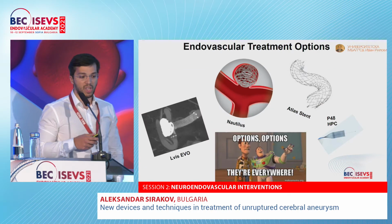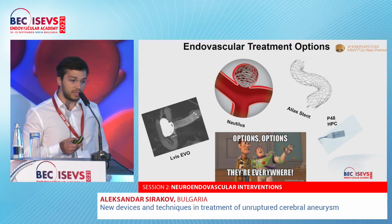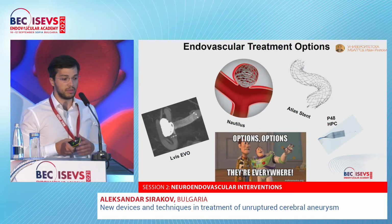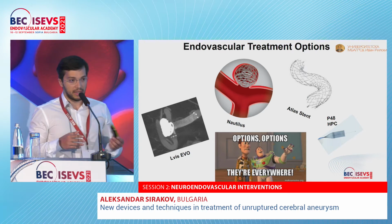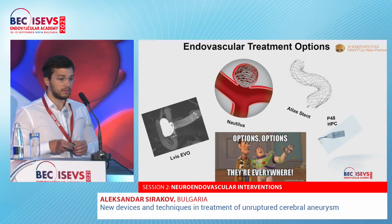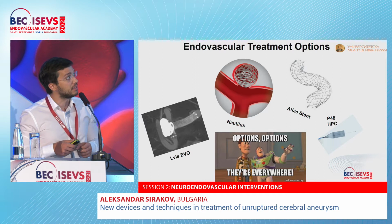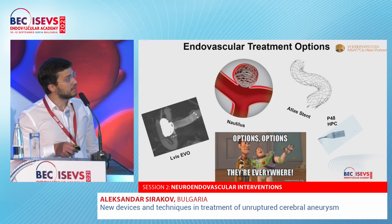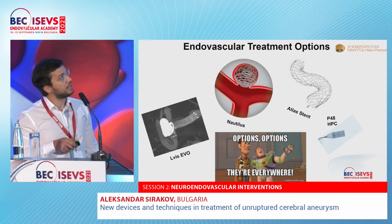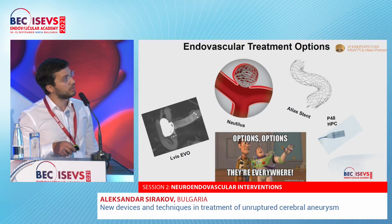use a lot of new technologies, find your patients, put the patient on double antiplatelets, prepare him for stent or something like that, or the new sophisticated devices like the Nautilus. In our department, we do have experience with all those recently introduced stents. That's the second generation Elvis stent, recently introduced intrasaccular implant called Nautilus.